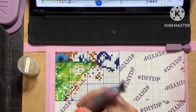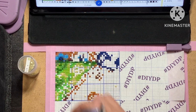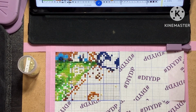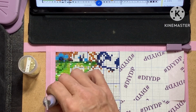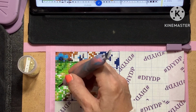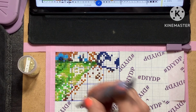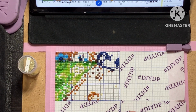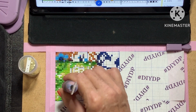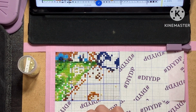Now, believe me, I am doing a DIY framing job. Hopefully, what's in my head works out, because let's be honest, it's going to be very expensive to get framework done, get it framed in like a glass frame.